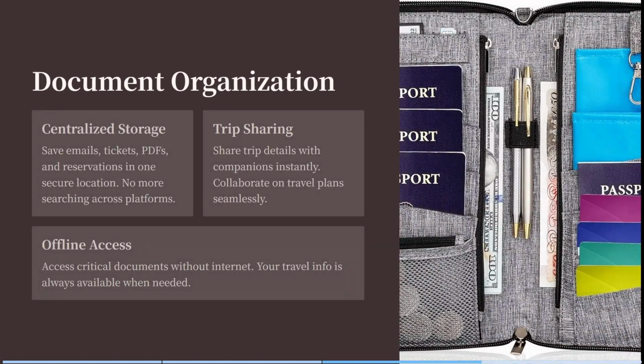The next thing is the document organization. So it has centralized storage, which means you can save your emails, tickets, PDFs, reservations, basically everything else in one secure location. This means that you don't have to go and search across different platforms looking for different emails, and so on and so on. It's literally all in one spot. You get trip sharing, so you can share the details with companions, and this happens instantly. This is fantastic if you are traveling with somebody and you'd like to collaborate on the plans.